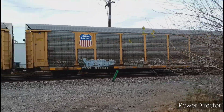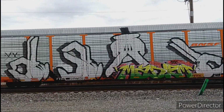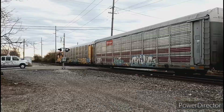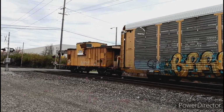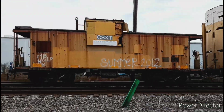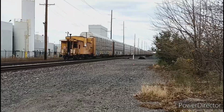That same day, we'd catch this northbound auto rack train with a YN2 unit leading. But check out what was on the rear end of this train. A rusty old patched up caboose. Awesome.